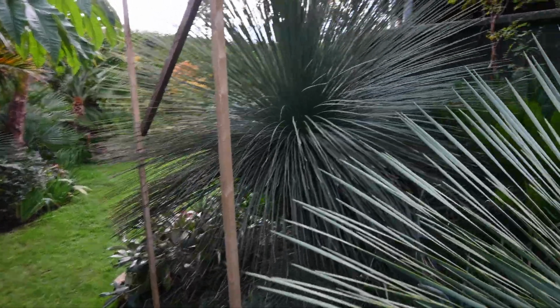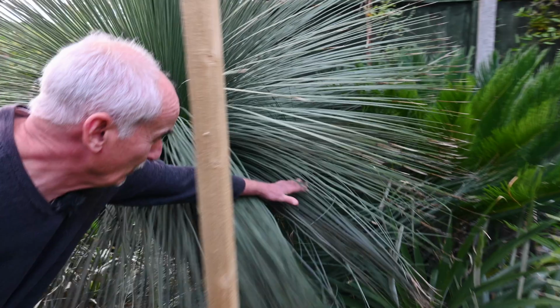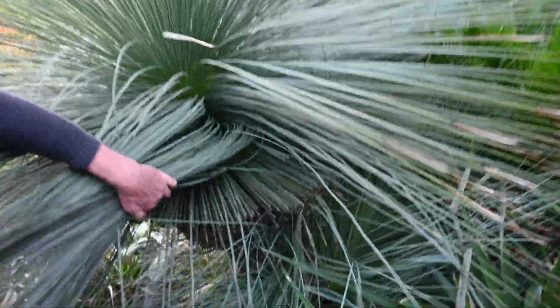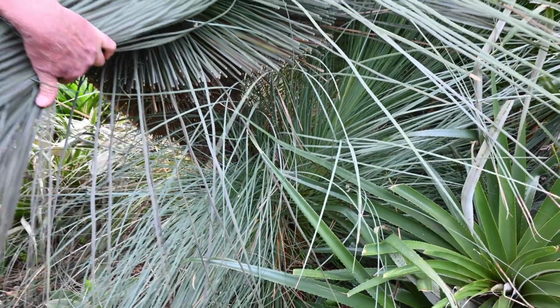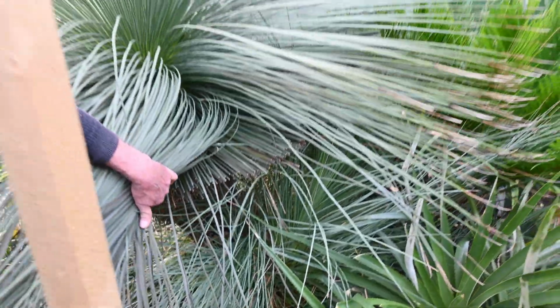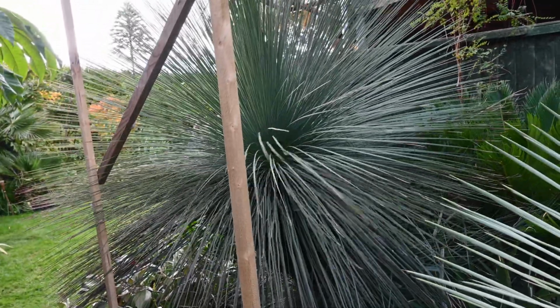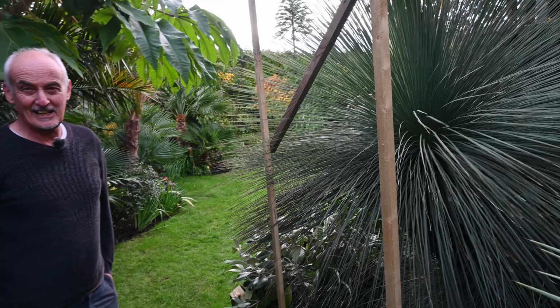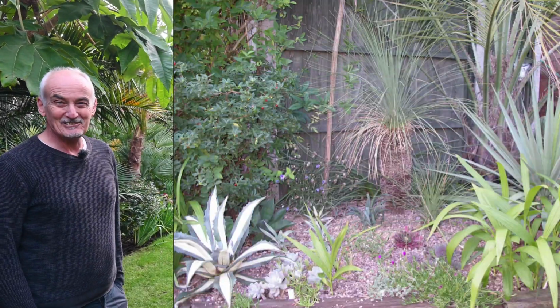And this is a plant you don't see every day. This is Xanthorrhoea glauca with its pups. I counted 6 pups growing on it now. Absolutely huge as well. So this has been here since before the very bad winters? Yes, spring 2010 this was planted. Right. Not an ideal time to plant it, but we don't know what's coming, do we?